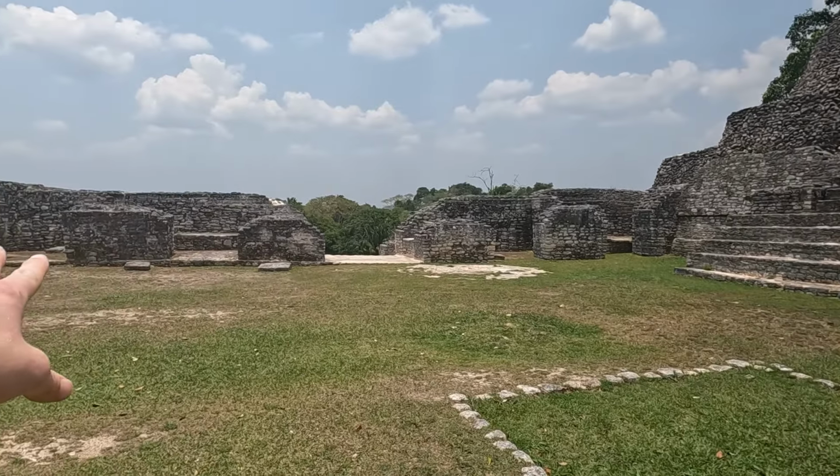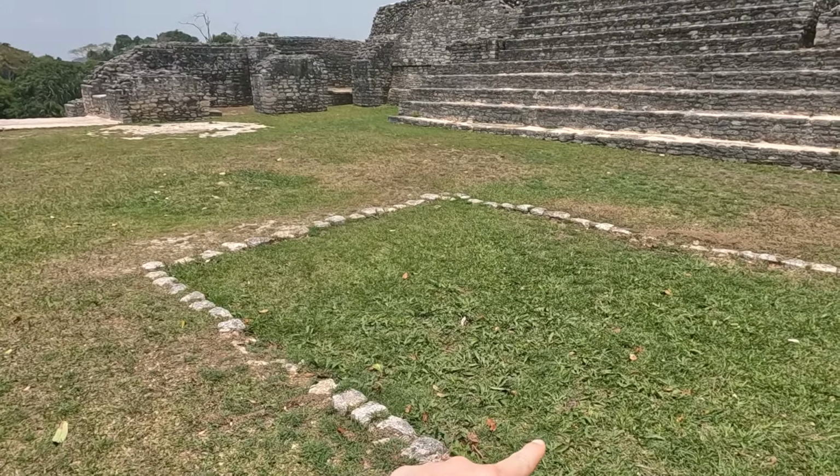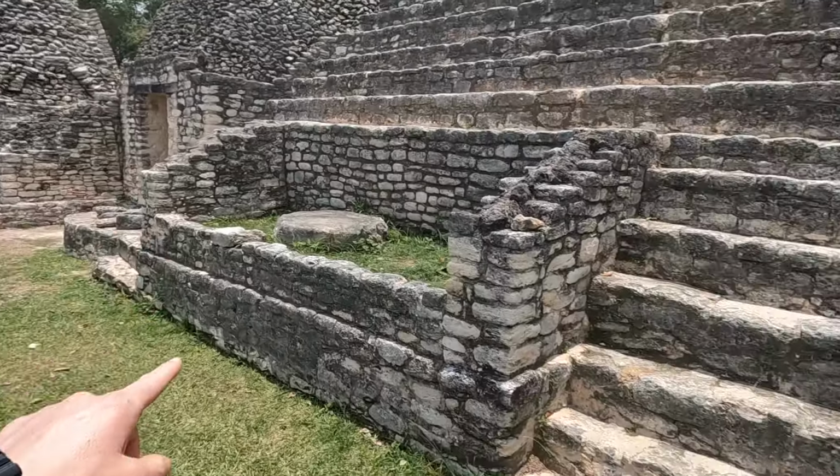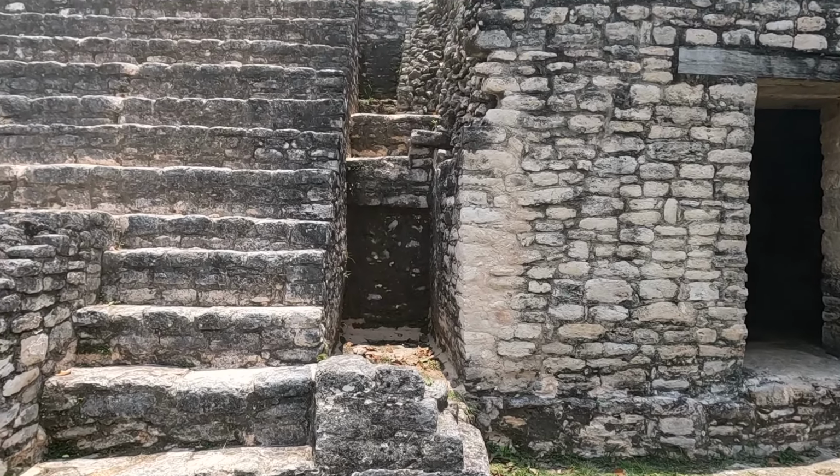Where the rulers lived. This is a tomb they just kept buried. They found a Mayan princess in there. Over there is a tomb. Right there is a tomb. Now we go up.